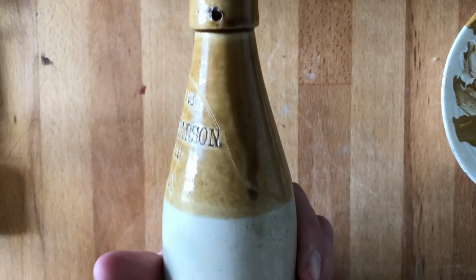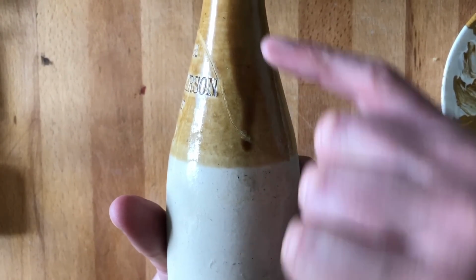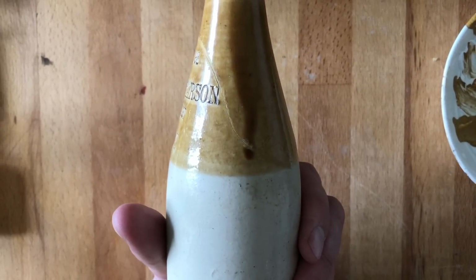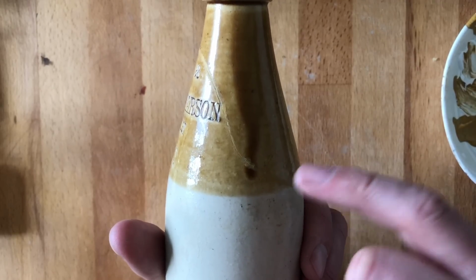The next part is that I've got to colour match the various parts, like for example that bit's obvious because it's a drip of glaze that's darker, so I need to go in there and cover that. Just add a bit more brown, maybe a little black, and colour match that.